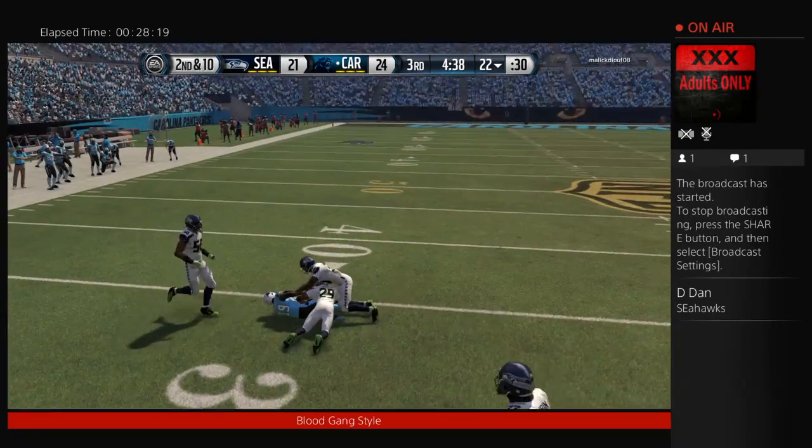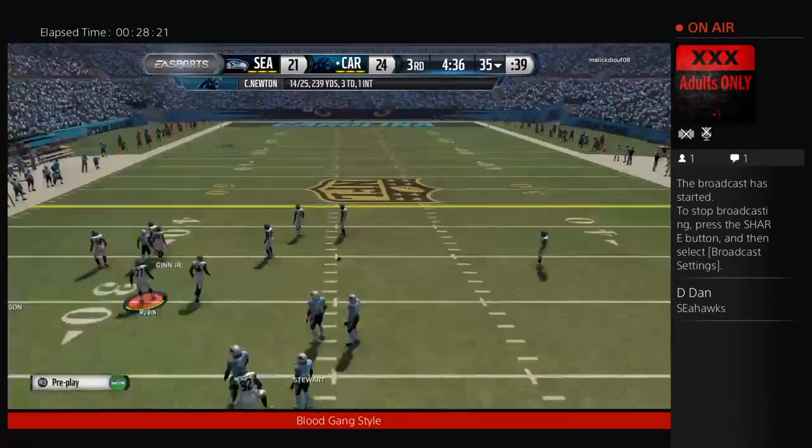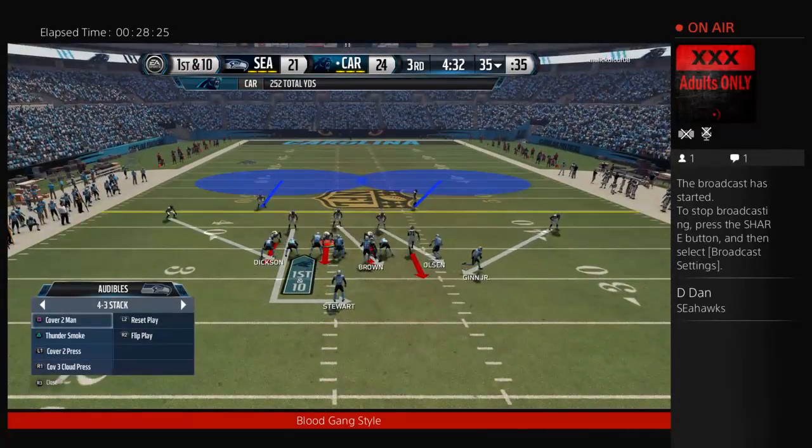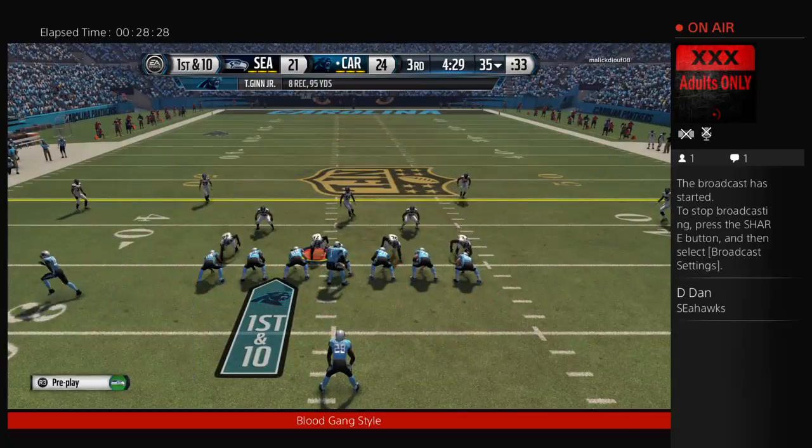The Panthers now move the chains. That's a nice play that time by the offense, getting the first down. They're up here in the second half, and they're moving the football. That's a great feeling.